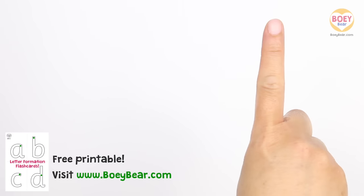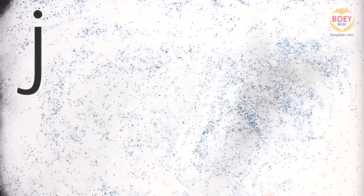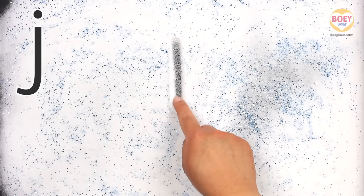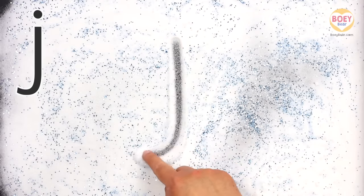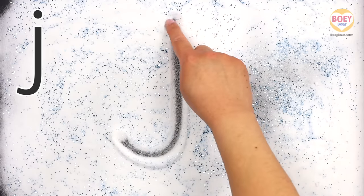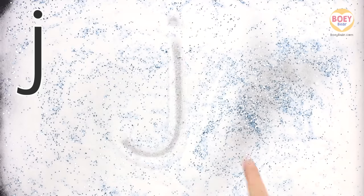Get your finger up in the air and copy along. Ready, steady, go. Start at the top. Go straight down and curve out to the left. With a dot at the top. Let's do it again, but a bit faster. Copy along with your finger in the air.